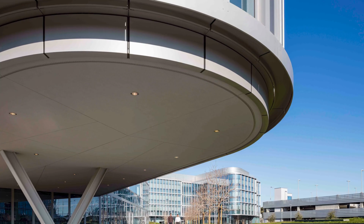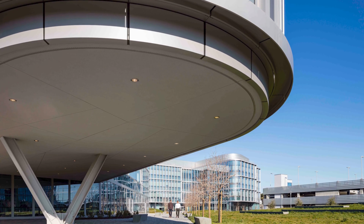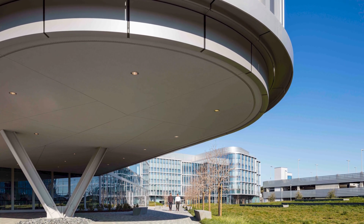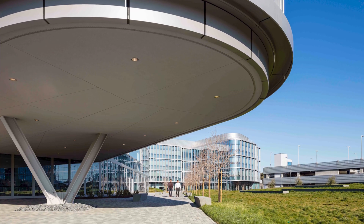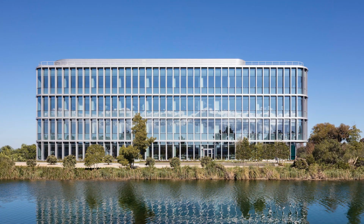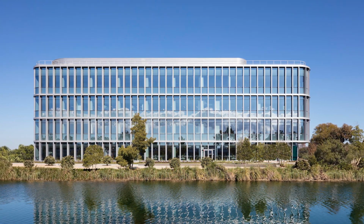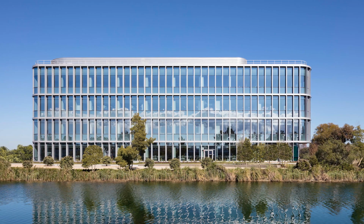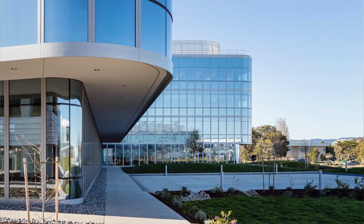So these tinsel silver buildings sit surrounding a large multi-acre open quadrangle, which has amenities around the edges and direct access to the waterfront, so one could go kayaking at your lunch break. The building's exterior facade was conceived through a real lens of sustainability. It does two key things.